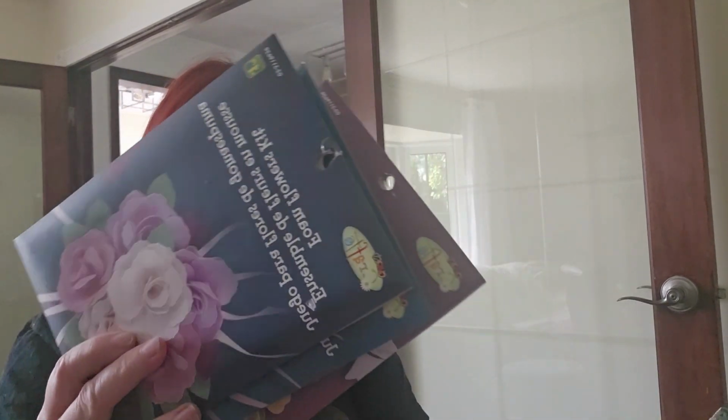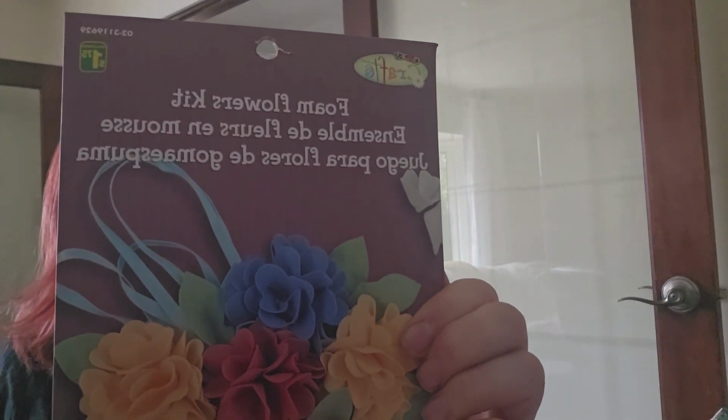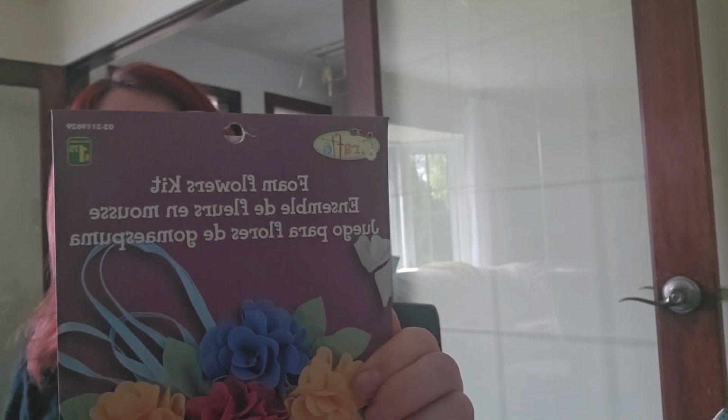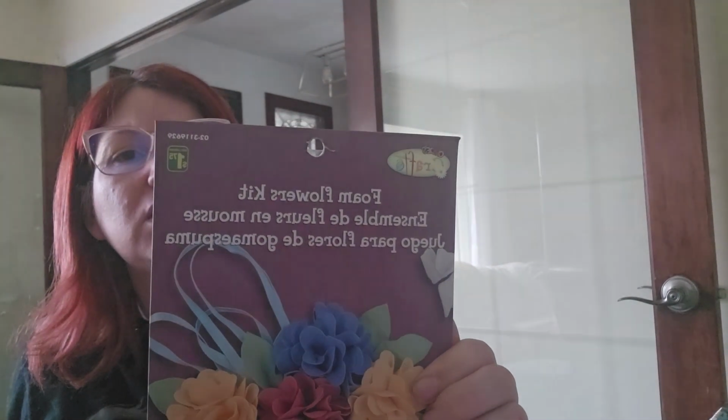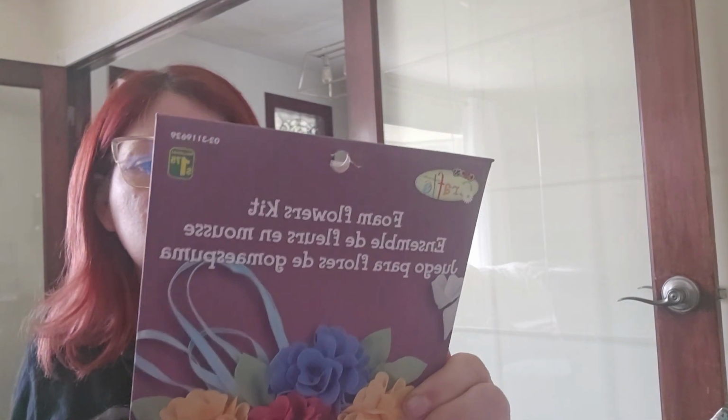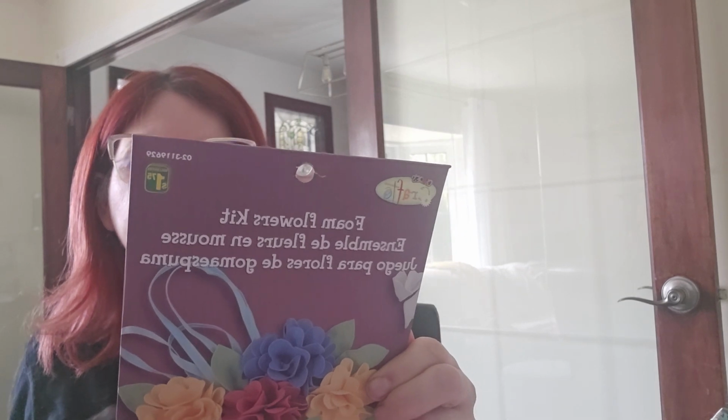Then I found these foam flower kits. I have never seen these before. So I found 3 different ones. So they're the foam flower kits. They were $1.75 each. And I don't know how many it says it makes. That includes 8 foam sheets, 1 ribbon, and 1 sheet of instructions.